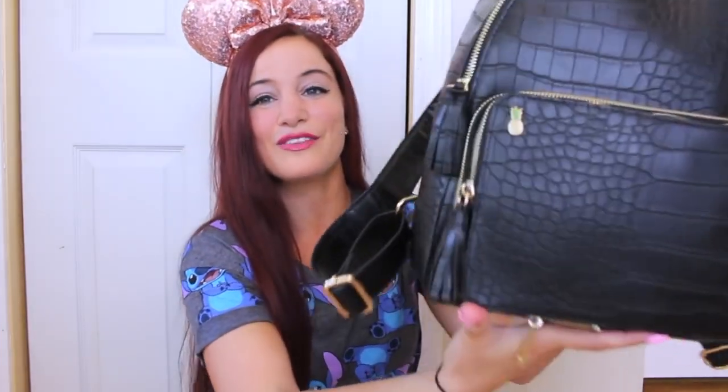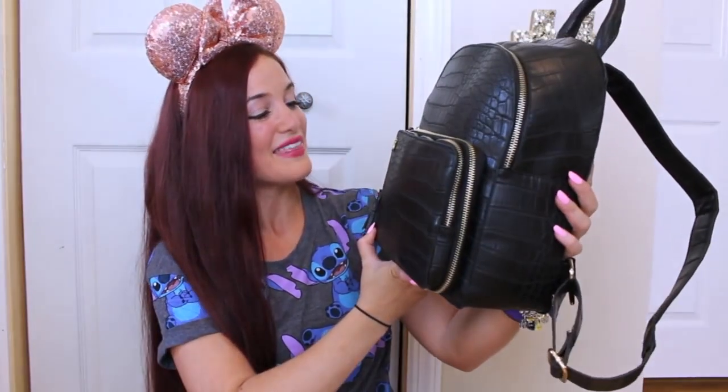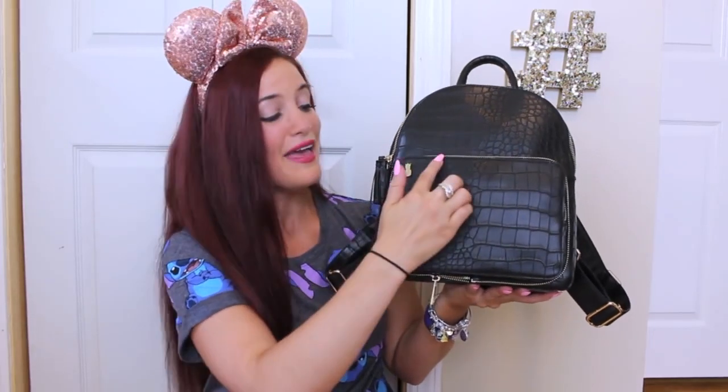And right over here in the corner, I have a little pineapple. I don't think it's going to focus, but I got that in my PopSugar bag, and it was perfect because it reminds me of Dole Whip. So I just decorated this bag, and I'm hoping to get a couple more pins when I go to Walt Disney World and put them right here in the corner.